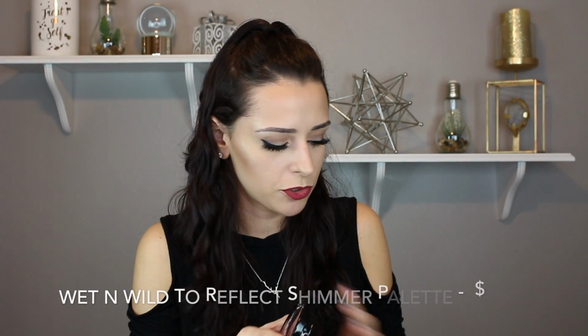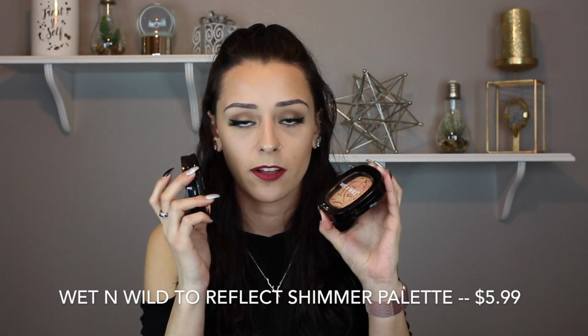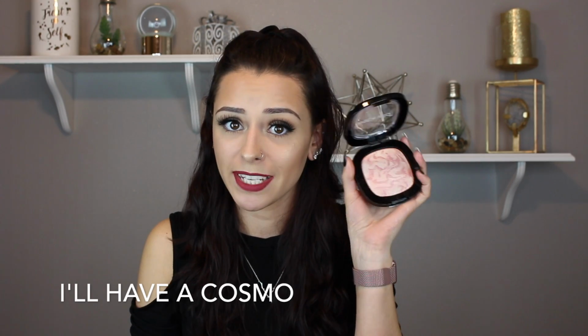Next up, I have 2 of the Wet n Wild highlights, the bigger ones. I love these. I don't know if I've said it before, but I'm obsessed with them. This more pinky one is in the shade I'll Have a Cosmo. First off, these are gigantic and they're like $5 or $6, and the formula is amazing and they're so pigmented. They are so soft and buttery, and I just love them.